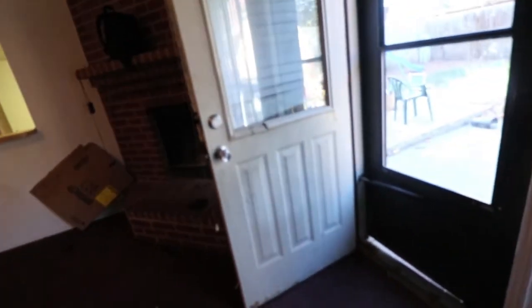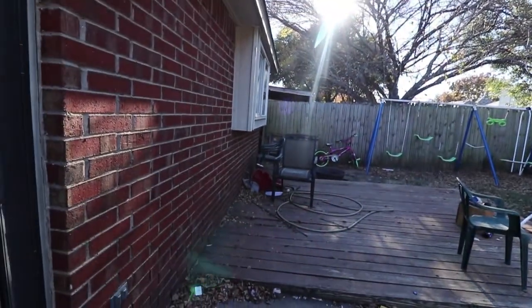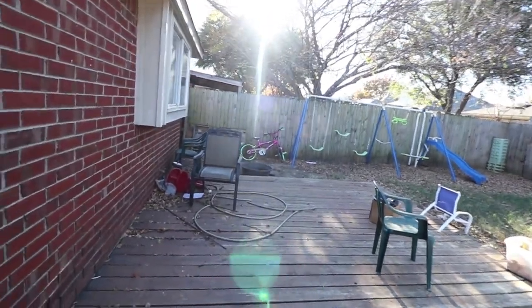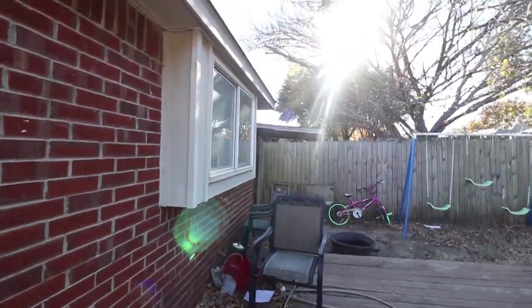Alright, let's go check out this backyard right here. Open this door. Back door. Alarm system talks to us. Back door definitely needs to be replaced or really fixed up a lot. Got a screen door on here and, whoa. Wow. So definitely a lot of stuff left behind. Just give you guys a little go around here.